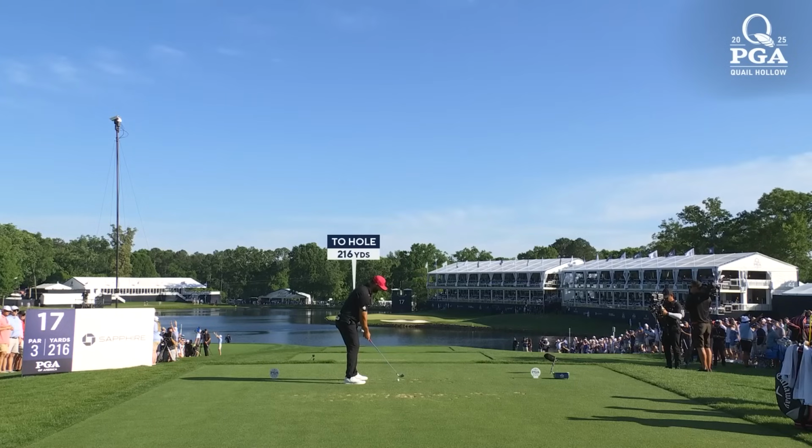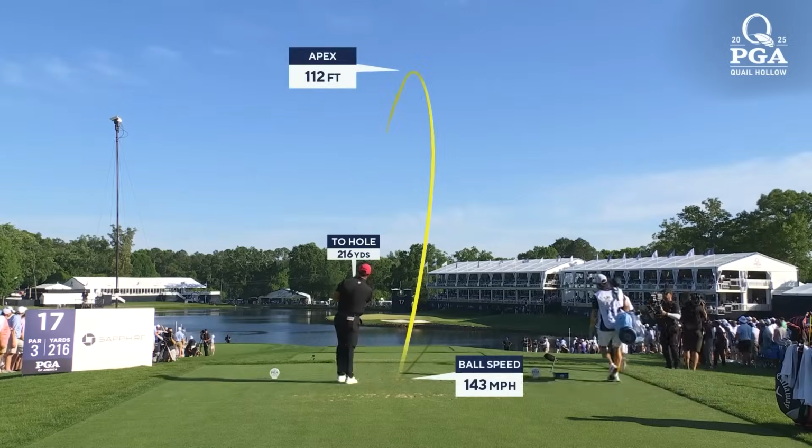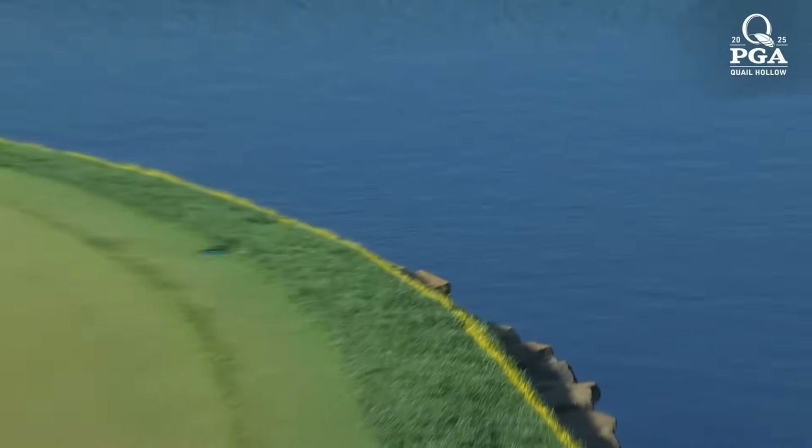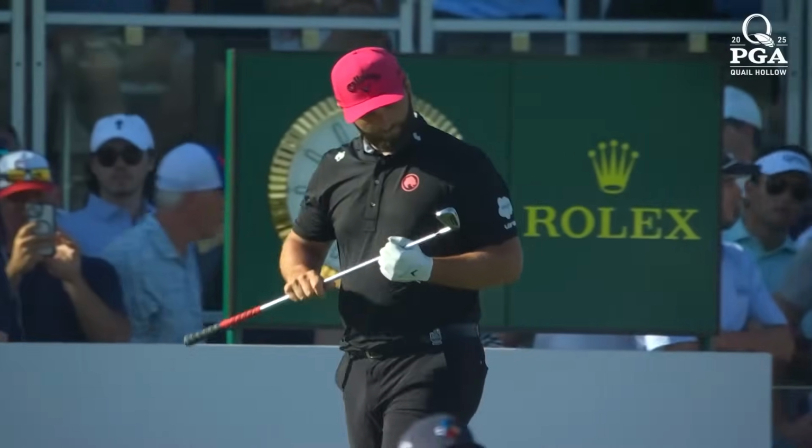Go to the tee at 17. 6-iron for Rahm. We've seen 10 balls in the water here today. He knows he's got to go right at it to have a chance. Got to go birdie, birdie. And this is very aggressive left of the hole. Oh, that will not stop. Hole high and left, they all find the water.